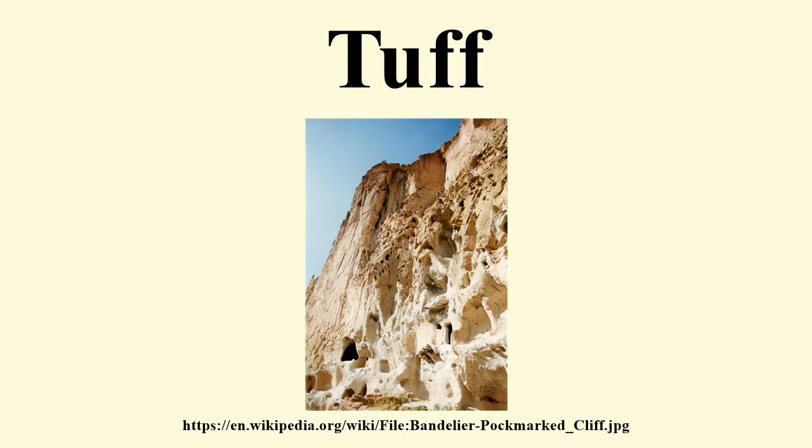Tuff is a type of rock made of volcanic ash ejected from a vent during a volcanic eruption. Following ejection and deposition, the ash is compacted into a solid rock in a process called consolidation. Tuff is sometimes called tufa, particularly when used as construction material, although tufa also refers to a quite different rock. Rock that contains greater than 50% tuff is considered tuffaceous.